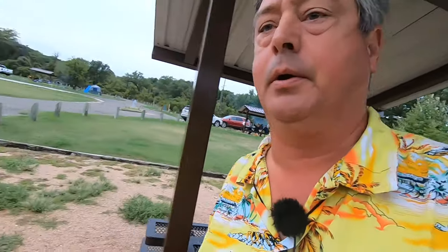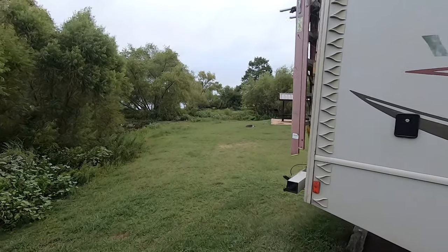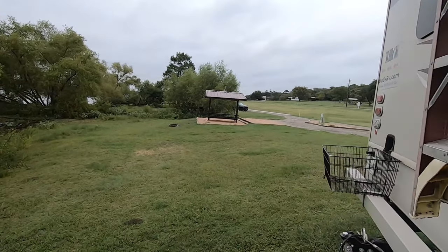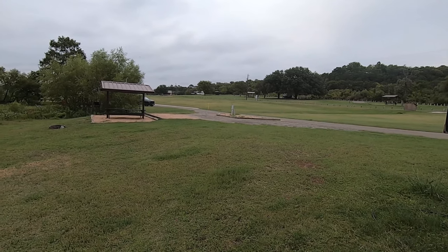Good morning. Westcliff Park, Belton Lake. Right outside of Temple. Not a whole lot going on in this little park, but it is a nice little park. There's lots of deer. I see two running across the park right now. Let's go see if we can get a look at them. Way up there. Probably can't see them. They're probably too far out.